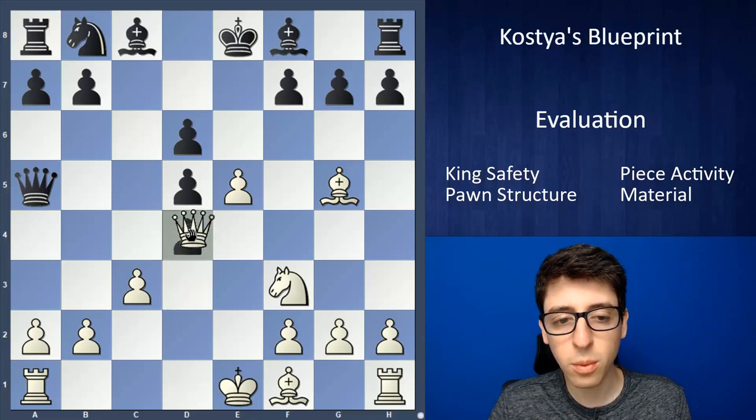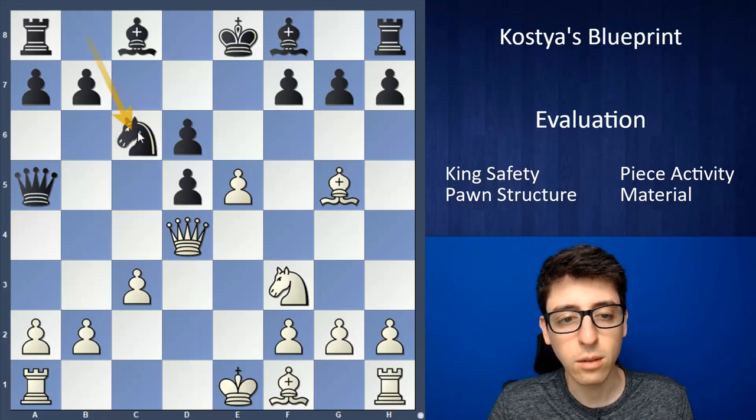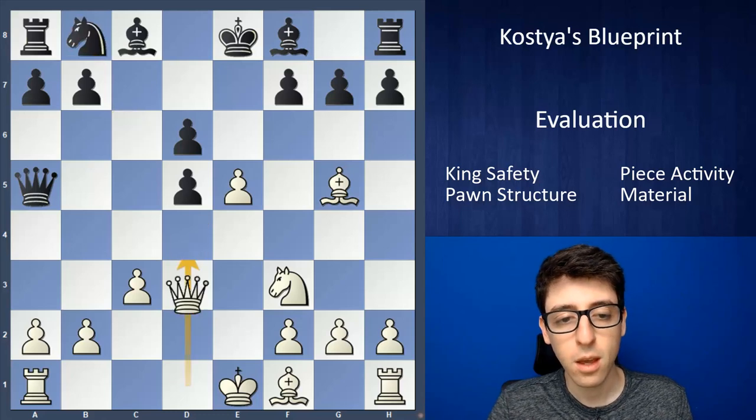Queen takes d4 is also possible, developing the queen, but this one feels a little bit unlikely just because of the move knight to c6. And we typically don't want to allow our opponents to develop with tempo. It's not always bad, but if we have other options, then usually there's not much use in giving our opponents these kinds of moves for free.